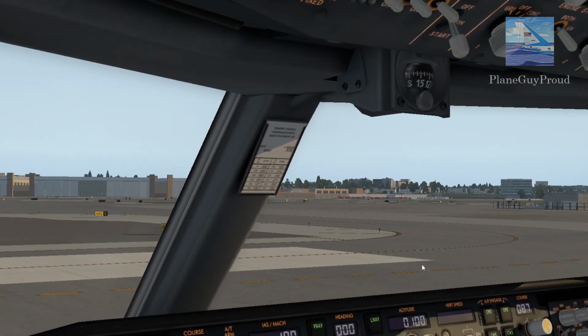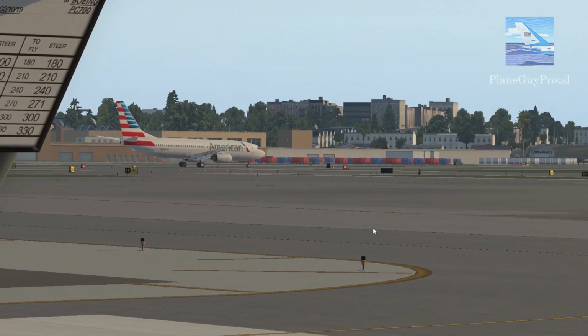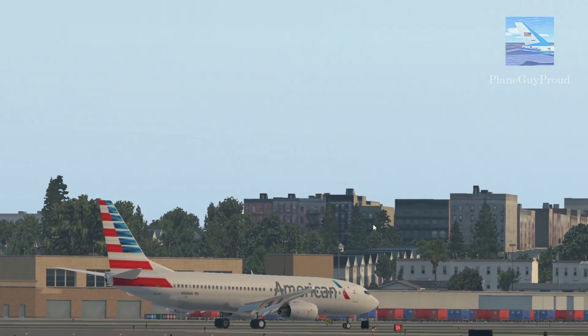308, you are 5 miles from Gomp, turn left direct to Gomp, maintain 2500 until established on the final approach course, cleared RNAV GPS runway 20.